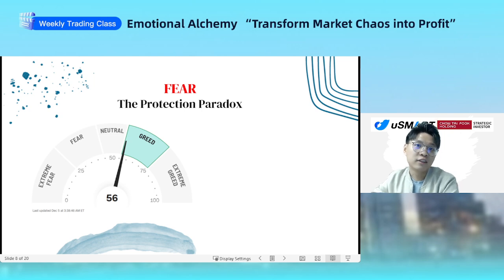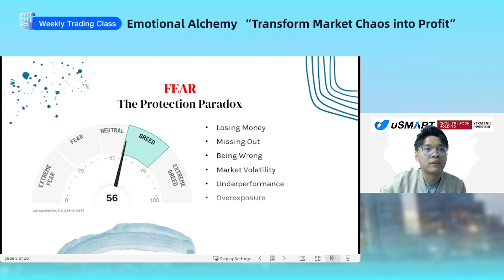So fear is actually the brain's way of protecting us. But in trading, this is the response that will often just protect us right out of a profitable position. This is not a good thing to do. And you can see that fear reacts in many different ways in trading.